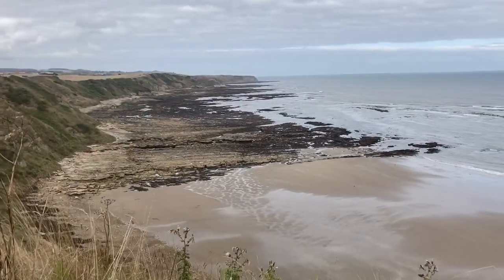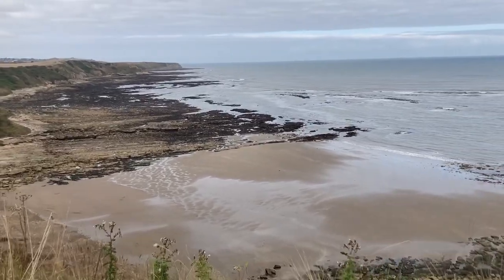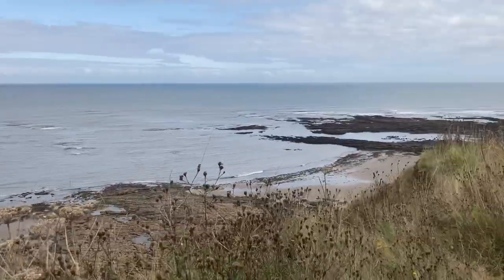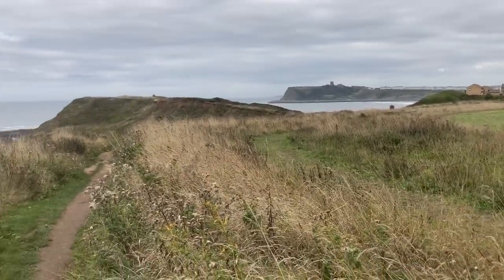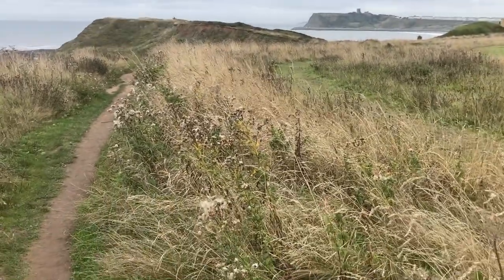And that's another part of the beach that you don't see unless you come up onto the Cleveland Way, because there's the north pier there, there's the castle. And that's where we are. I think about a mile off now.